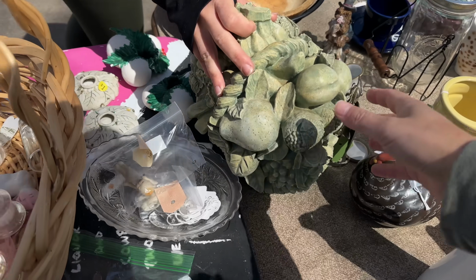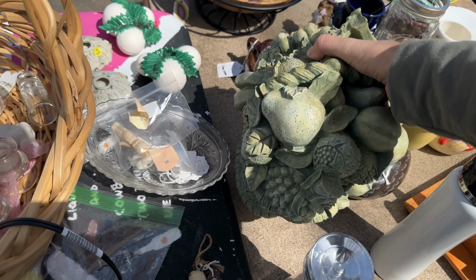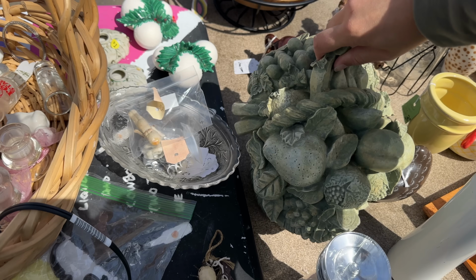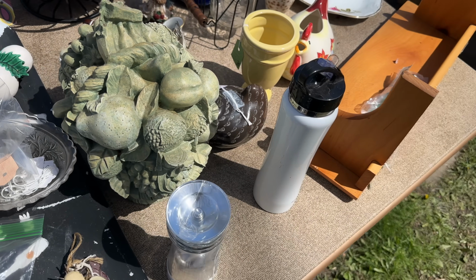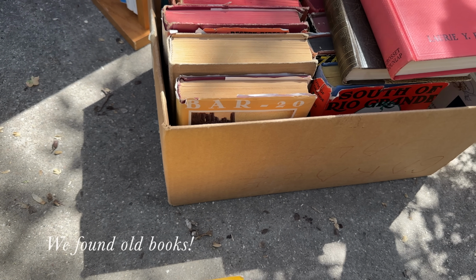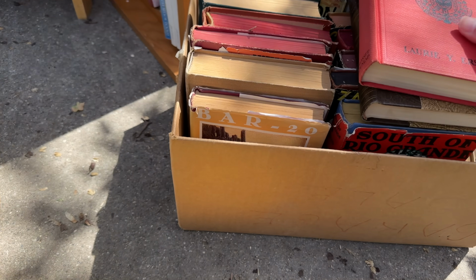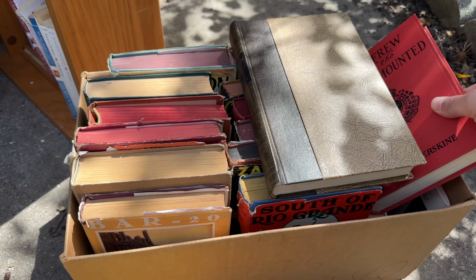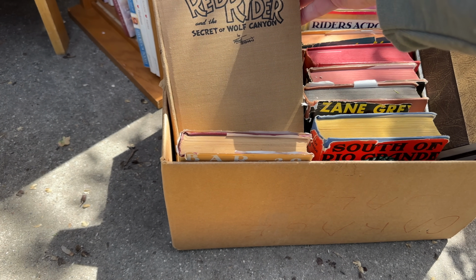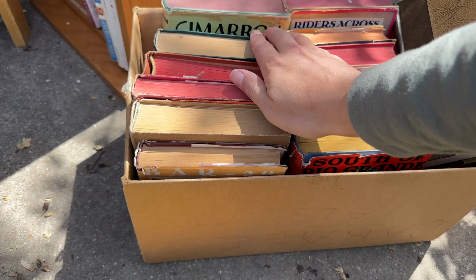$10. Oh, yeah, I was gonna say, it's a fruit. That's cool. Probably more your colors, huh? The more warm colors. I wonder if Mom would want any of these. They don't look super old, but.